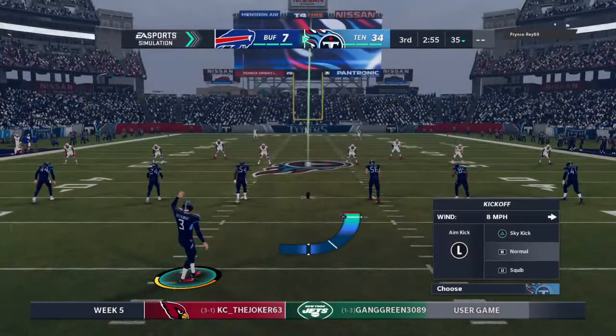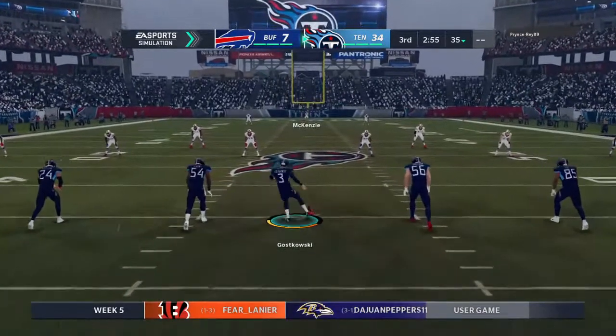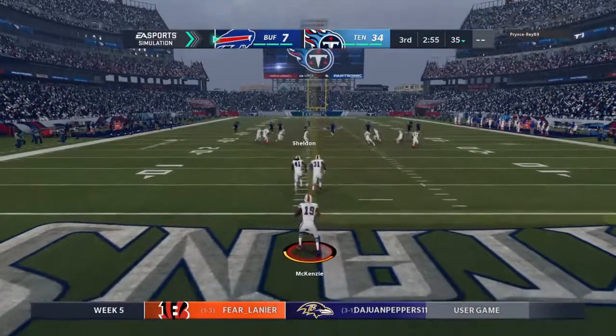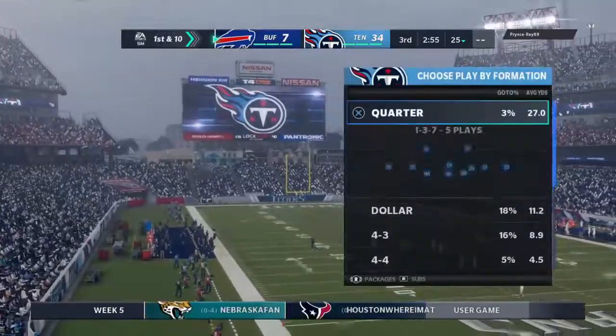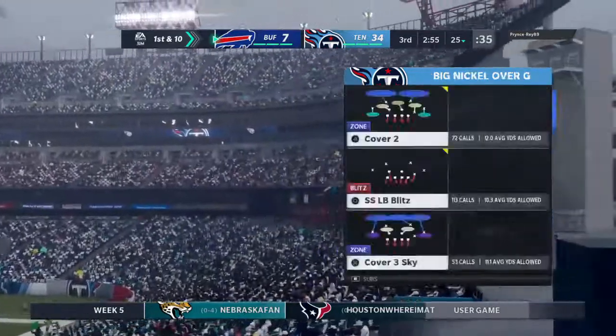Stephen Gostkowski set to kick off. So with the missed PAT in his rearview mirror, he goes back out to kick this one off. This will make it into the end zone. And no effort to bring this one out. It's a touchback. At their own 25-yard line.